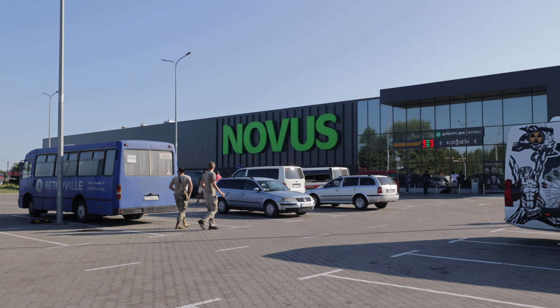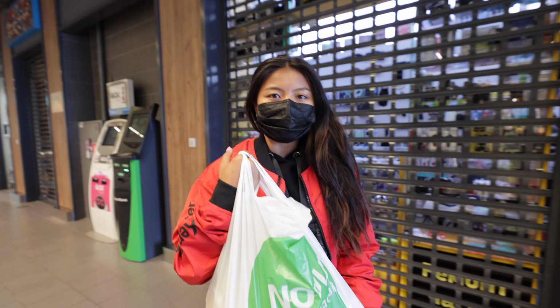So we've now stopped off for a quick break here at the supermarket Novus. It's the best place to go if you need some quick snacks or drinks. But our tour guide has recommended we get two 1.5 liters of water because we're going to be doing a lot of walking today. And we're about to hop back on the van. It's going to be a 1.5 hour ride into Chernobyl.